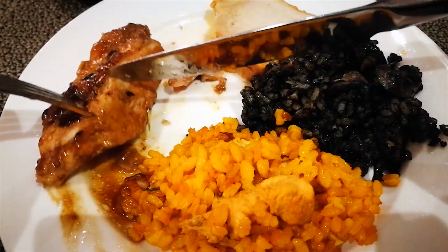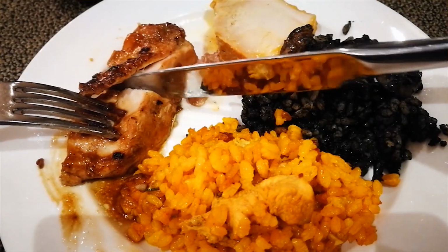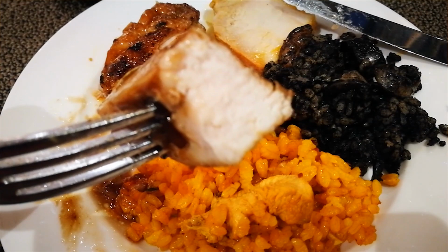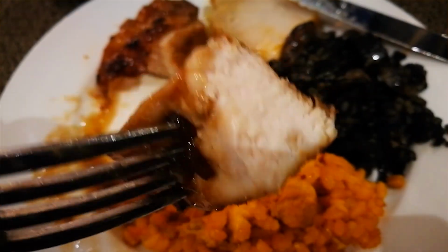And I want it with plain rice, but I have paella anyway, so we'll try it with paella later. Now let's try the chicken. Oh my god, look at that. I'm not even putting extra effort on this. It cuts like butter. That's really tender chicken. It's glistening, so I think it's gonna be juicy.